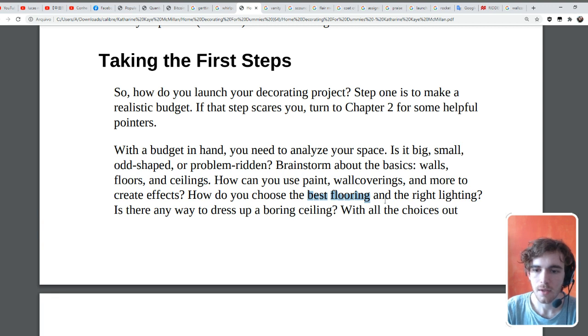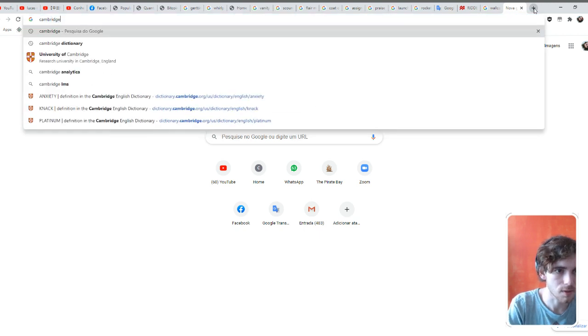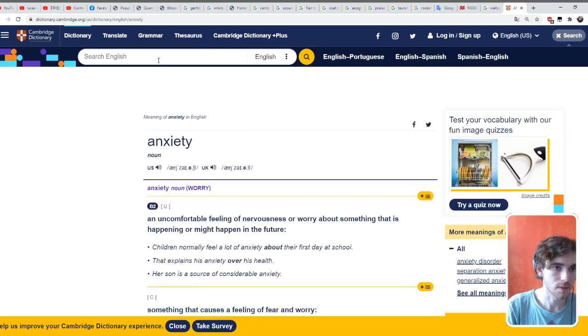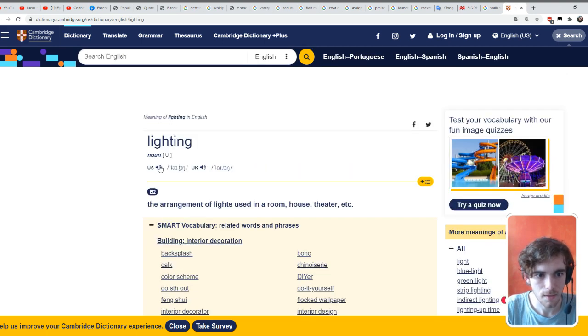The best flooring and the right lighting, né? Então, melhor iluminação, ou melhor, a iluminação certa, né? The right lighting. E aqui eu tinha me até me confundindo um pouco e eu vou verificar isso com vocês. Let me do something here. So if we write lighting, let's first listen to it. Lighting, lighting. Okay, so you see the difference, right?